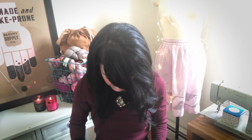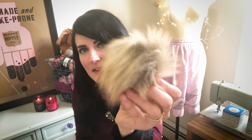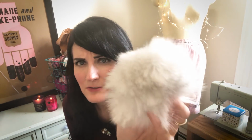Then my personal favorites are these, the more natural looking ones that look like real animal fur, but they're not real animal fur. So you've got this kind of tannish one, and then you've got this gray or black and gray one, which I really love. And then you've got one that's white, but with little tinges of gray. I don't know if you can see that, but that one's really pretty. And then you've got kind of a silvery one, which is also really pretty.